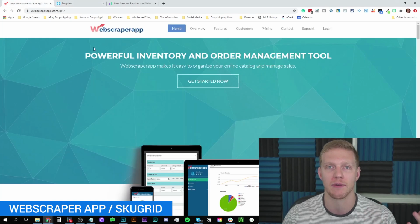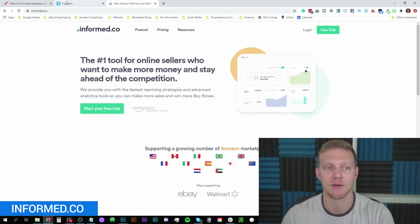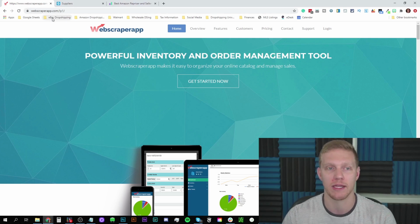They're going to check from your suppliers that you've chosen to see if the item's still in stock, what its handling time is, does it fit your metrics and what you want to be doing, and then it's going to send that information to your repricing tool. The repricing tool that almost everybody uses is inform.co. It's very great, and it talks with both of these programs, WEBSCRAPER app and SKUGRID. I've personally used both, but you don't have to use both. You can use one or the other, but the main reason to pick one over the other is mainly because of the suppliers.